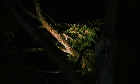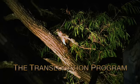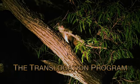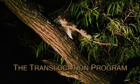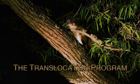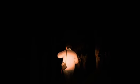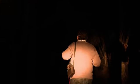So the Department of Parks and Wildlife have a program of translocating western ringtail possums from the areas where they're being impacted up into Yalgarup National Park so that their numbers can increase in a natural environment. We're doing this to turn around the decline of the species. I think translocation can be a really good help if it's done correctly. If we can go to an area that isn't habitat, make that habitat by taking away the threats and the limiting factors, then we can release them there and set up populations quite successfully.